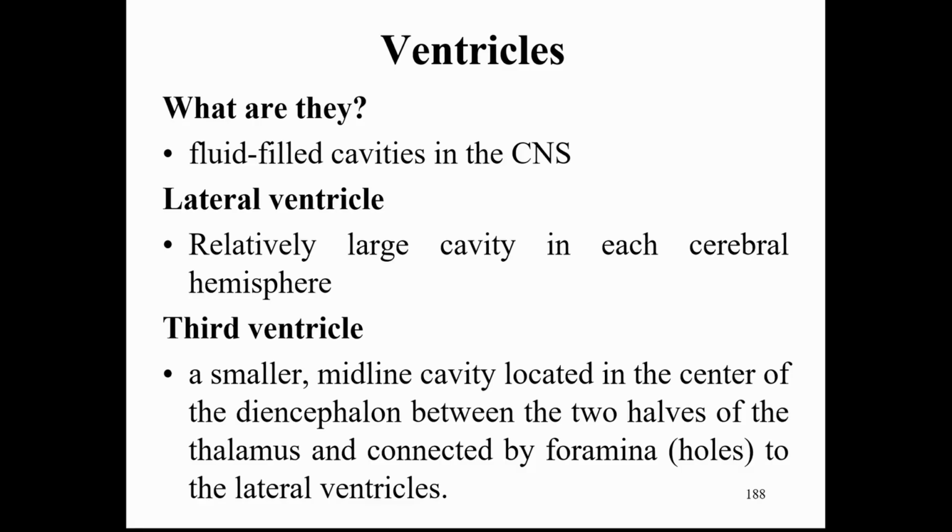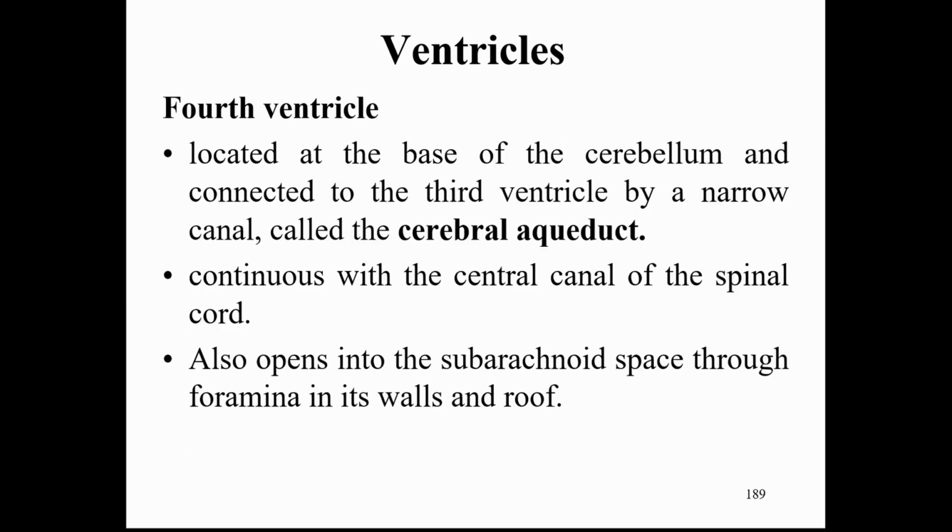Okay, next we have our ventricles. Ventricles are fluid-filled cavities in your central nervous system. So we have different types of ventricles. We have the lateral ventricle. These are relatively large cavities in each cerebral hemisphere. You have your third ventricle, a smaller midline cavity located in the center of the diencephalon between the two halves of the thalamus and connected by foramina or holes to the lateral ventricles.